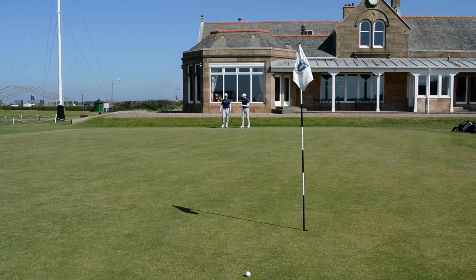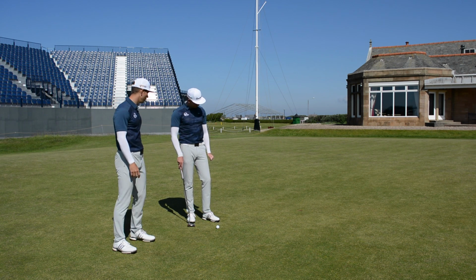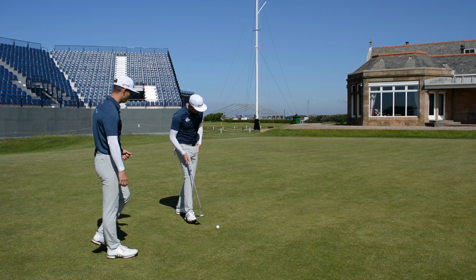Oh, a 4-footer there, testy one, Piers. I'm looking forward to seeing you play this one. Piers, you've got a 4-footer, not much break. Looks more like 20 to me. It looks like 20. And the hole's that big. Come on, let's see if you can finish off in style.